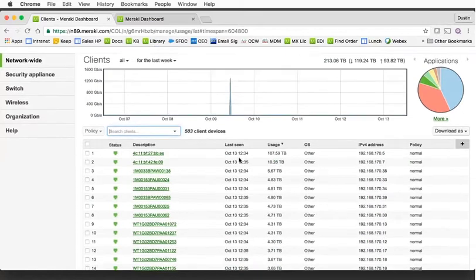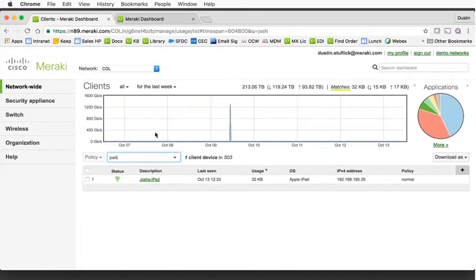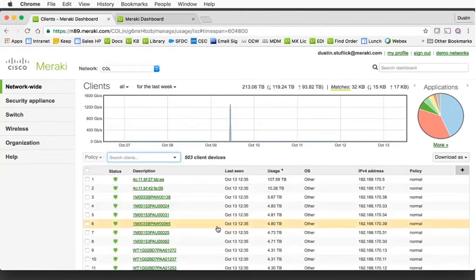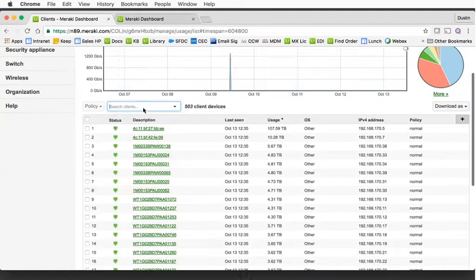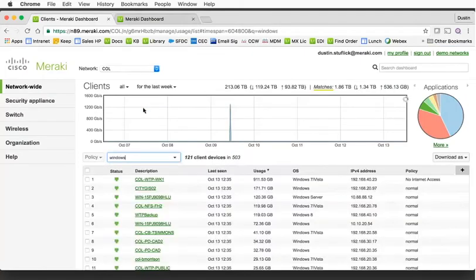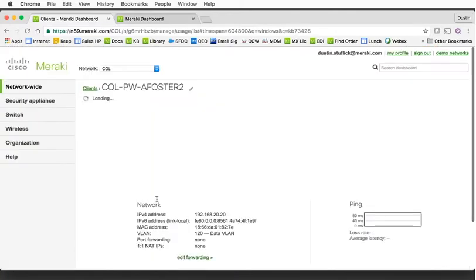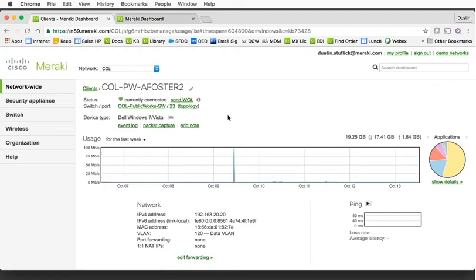Going from that, this is a completely searchable list of clients here. So we can see whatever you've tagged things as. If you wanted to look up someone's particular iPad, we can find Josh's iPad right here, and then jump into this single client device and see exactly what he's been doing. And if we wanted to jump into a computer, I don't know exactly how you've tagged all of these, but let's search for some different types of computers. We've got some Windows computers out there. Things are servers. We're just going to jump into one of these here. I'll choose this one.